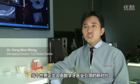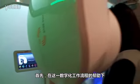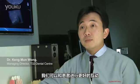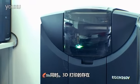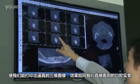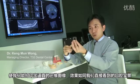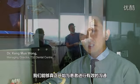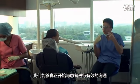The whole world is going into digital dentistry. With all this digital workflow, first of all, we are able to interact with patients better. Because now with 3D printing, I'm able to print a 3-dimensional picture that will look exactly as what we see in the mouth. We can actually start communicating with patients effectively.